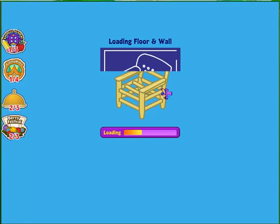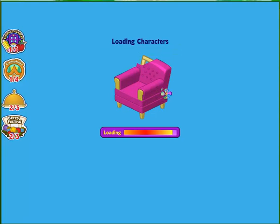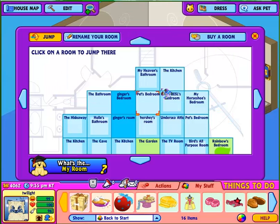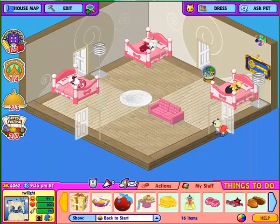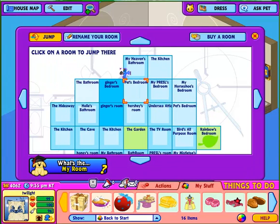Pet's bedroom, another pet's bedroom. I share a lot of bedrooms with pets. It saves money to not have separate rooms. It's not that much, but yeah, here. And I think that is all.